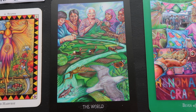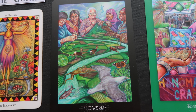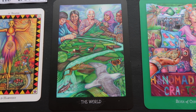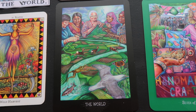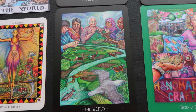It is very interconnected, and that's why knitting was so important to it, because obviously knitting is a very physical bringing together. Everything that I've incorporated into my cards meant something. Again, it was not just a pretty picture. It really symbolically represents something that is essential to that particular card.